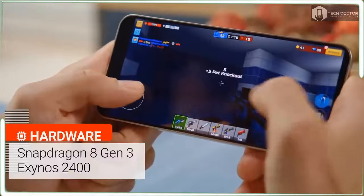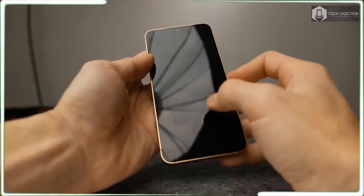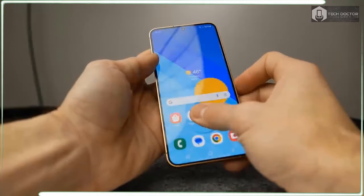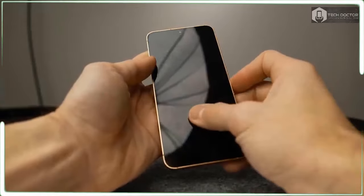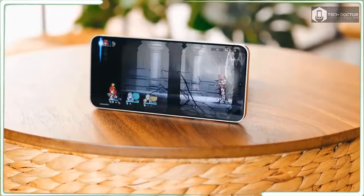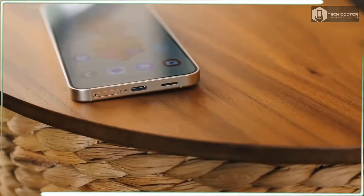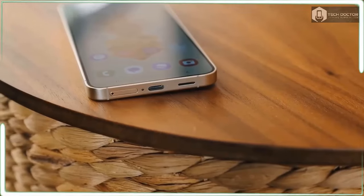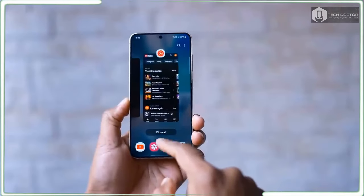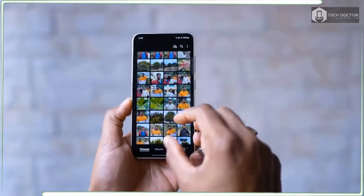I can't speak to the performance of the Exynos 2400 as my test unit is a Snapdragon powered model. Traditionally, Exynos powered Galaxy phones have run a step or two behind their Snapdragon based counterparts, but we won't know if that's the case with the Galaxy S24 until my UK based colleagues get their hands on one of these phones. The good news is that the Snapdragon 8 Gen 3 silicon powering North American Galaxy S24 models produces the best performance we have ever seen from Samsung's entry level flagship.